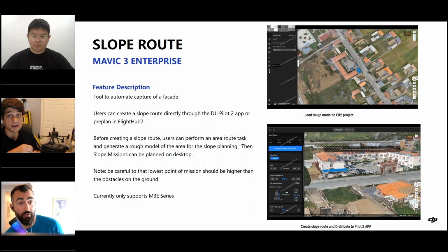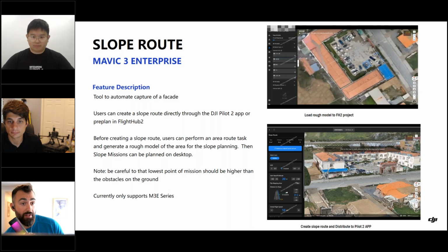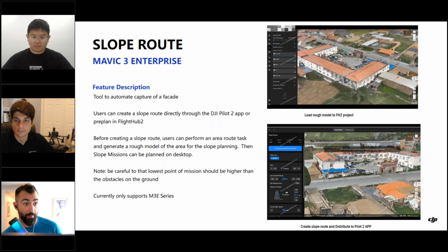Sorry, I was just going to add, there's nothing wrong with manual. You'll still benefit from adding some manual shots. There's never going to be a time where there's no need for it ever. It's only going to help in most cases.